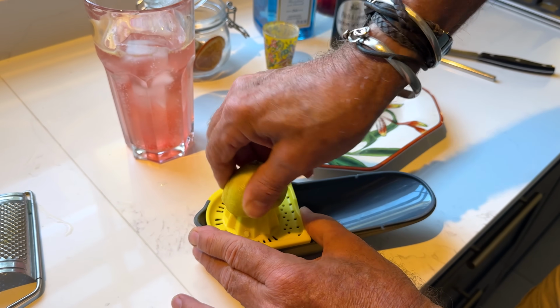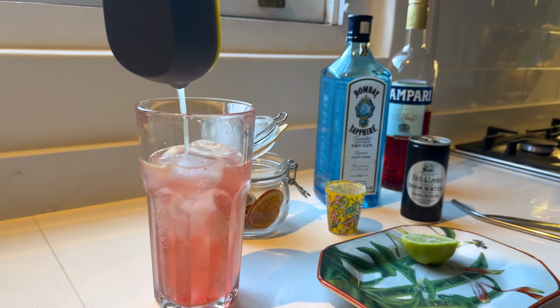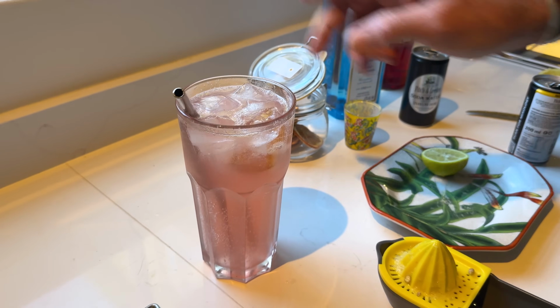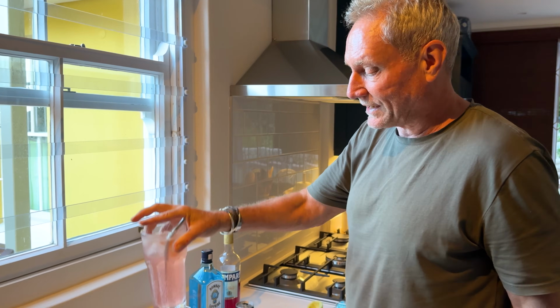Squeeze that juice out. Lots of lime. Now we pour in the. You can also make this to taste, so you can add a little bit more soda water if you don't want it as sweet, and then we garnish with a dried orange peel and done. Oh, cheers! Cheers. Pretty damn good.